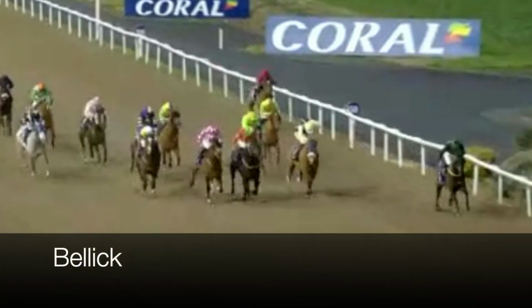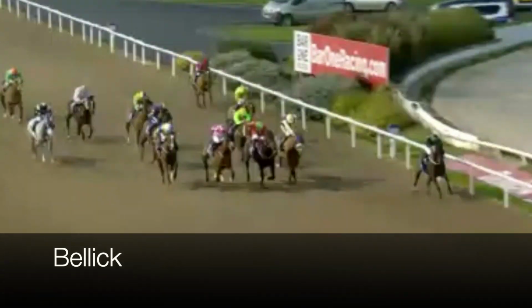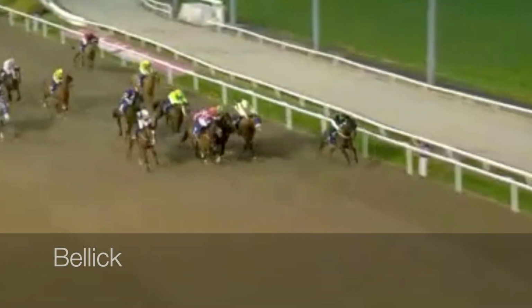And then your pal Tal, an amazing one on the outside. It's our Saoirse beginning to tie up. Bellick is closing fast as they go towards the line. Bellick!